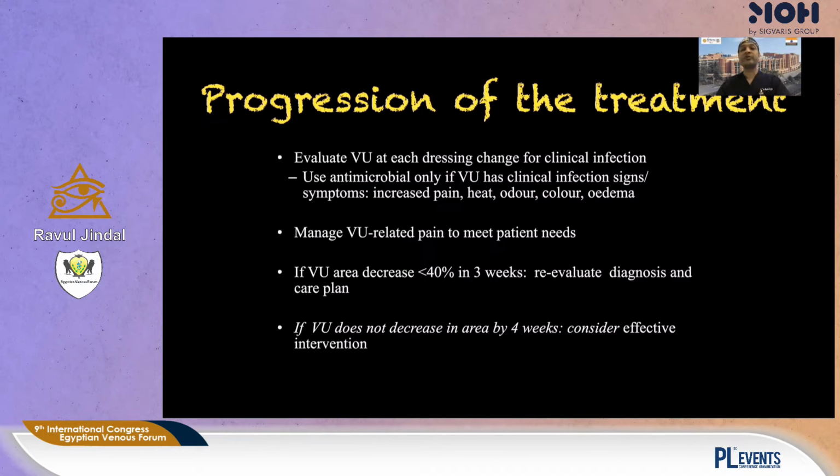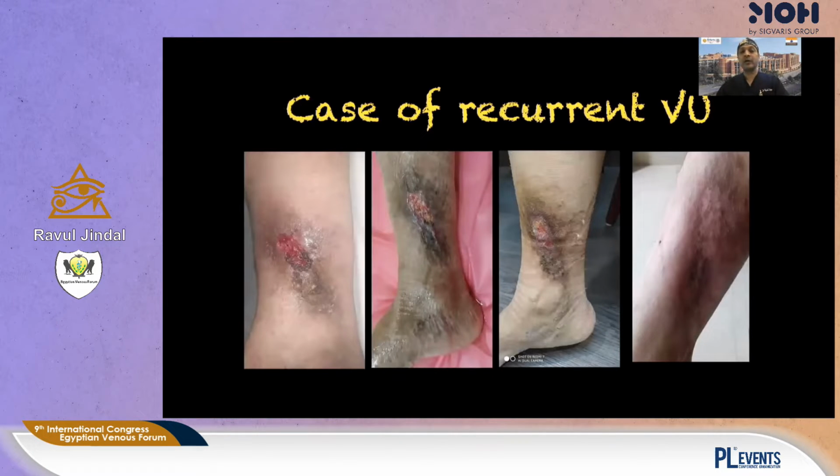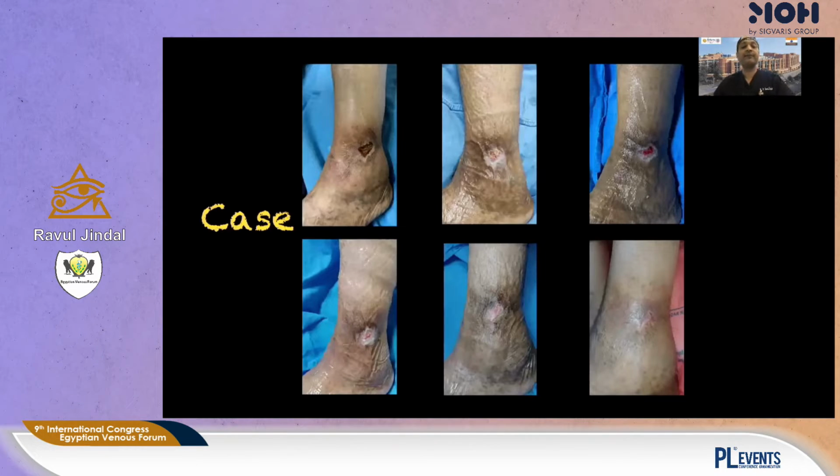If you look at the progression of the treatment of this ulcer, if the ulcer size decreases by less than 40% in 3 weeks, then we must reevaluate whether we are doing the right treatment or not. If the ulcer is not healing and is deteriorating, then we must look at the diagnosis or the way we are treating. Sometimes you get a recurrent venous ulcer because of the diseased skin, and this can also get healed with compression therapy and treatment of the venous pathology behind.